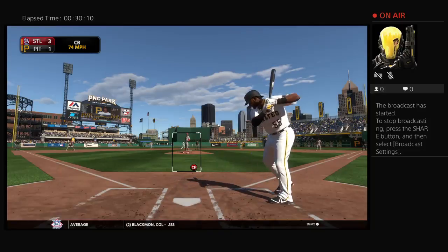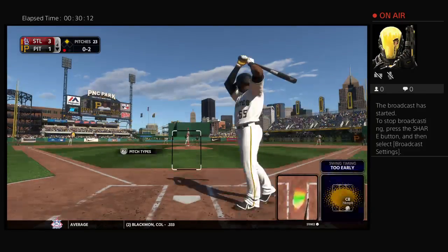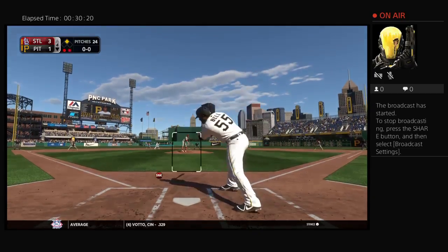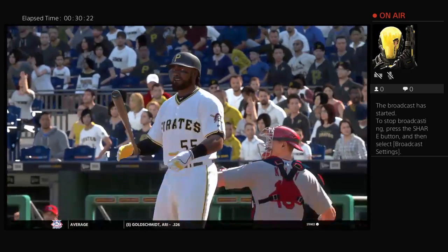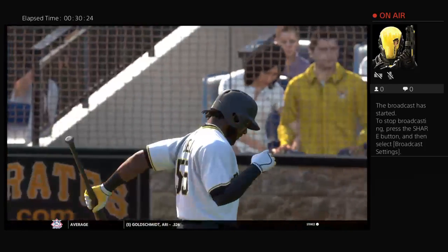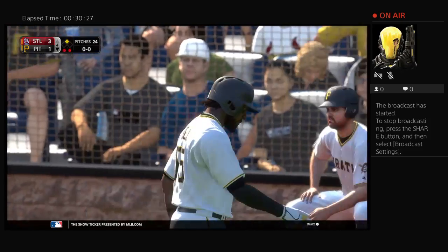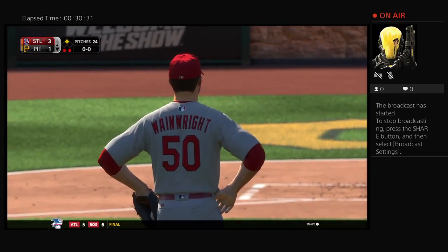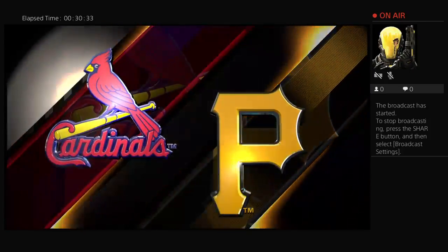Great job of changing speeds there. It's 0-2. Here it comes on 0-2. Good bite to that sinker as he gets him to swing through it for out number two. Well, this pitching staff has done a pretty good job right there. That's the fourth time he struck out, and we're only in the second game of this series.